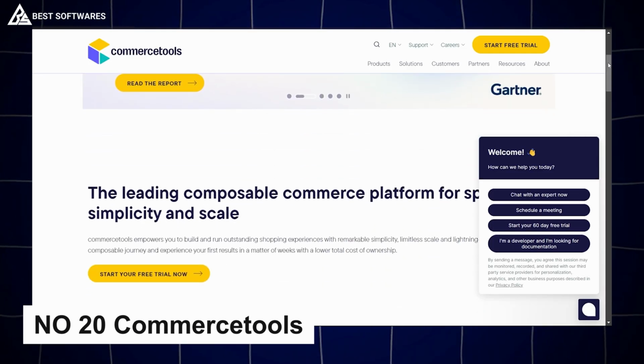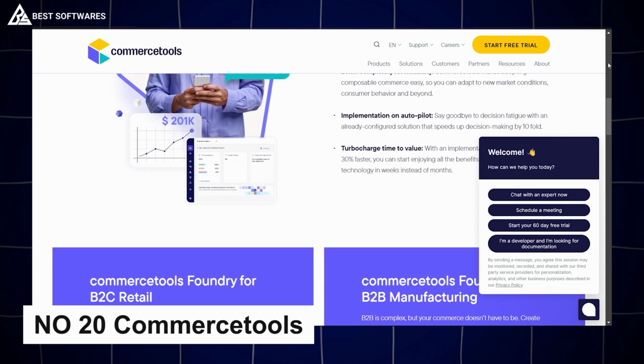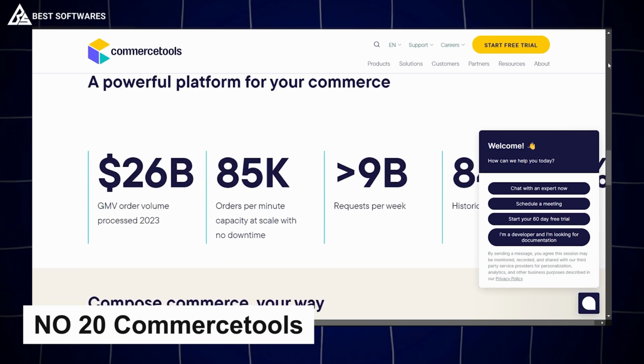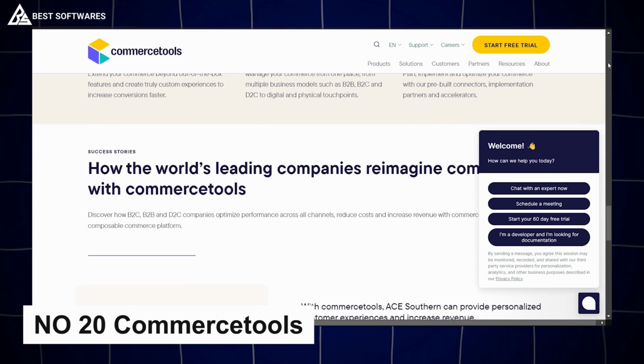Platform number 20 is Commerce Tools. Best for headless commerce beginners. Commerce Tools is a headless e-commerce solution offering unmatched flexibility for tech-savvy beginners. It's perfect for creating customized, seamless shopping experiences across multiple channels, giving you full control of your e-commerce strategy.